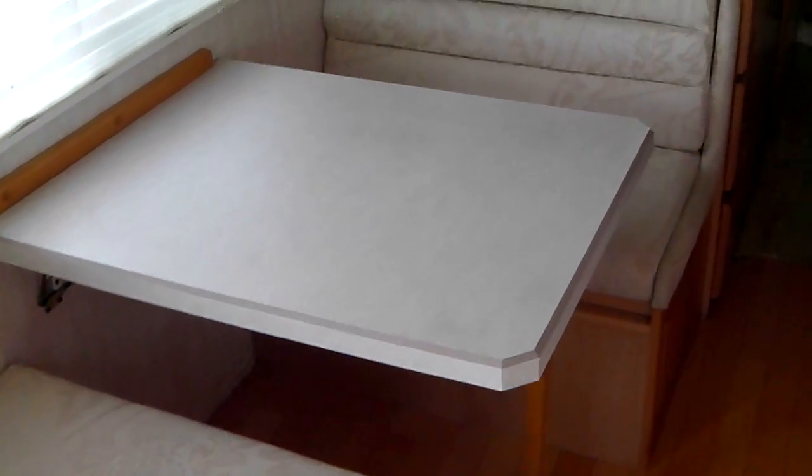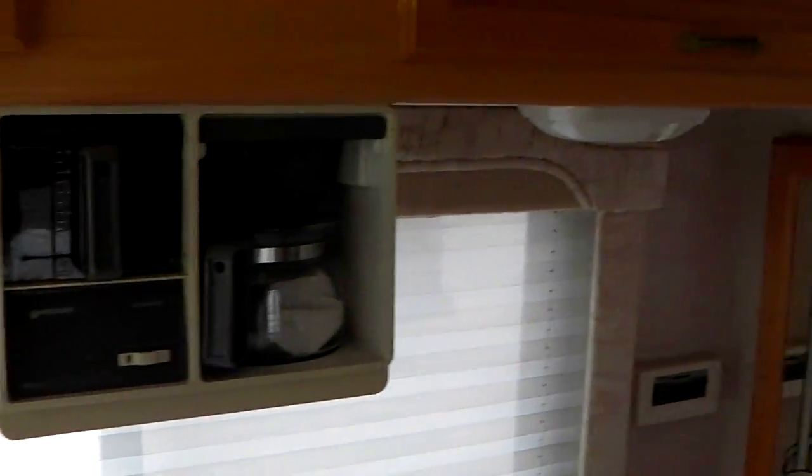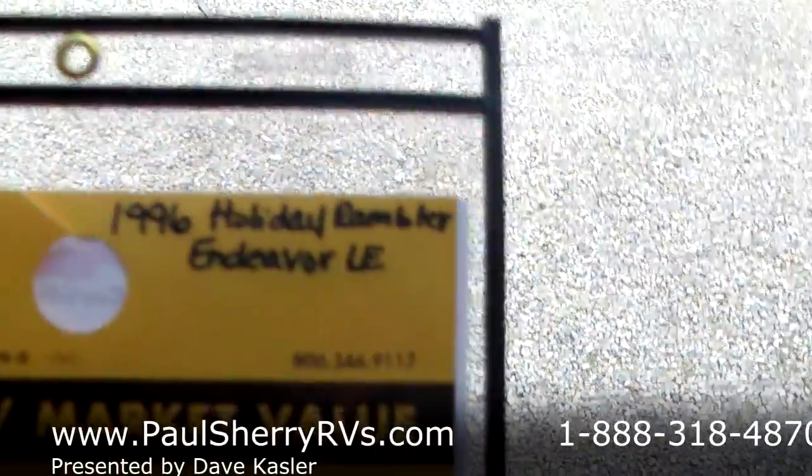A sofa that lays down into a bed, and then a dinette that lays down into a bed. Great floor plan. Look at that. Space maker, coffee maker. Lots of counter space. Right here, Paul Sherry's. Again, 1996 Holiday Rambler.